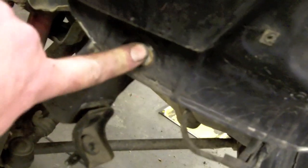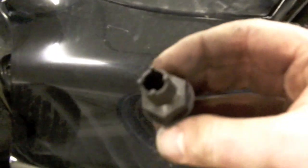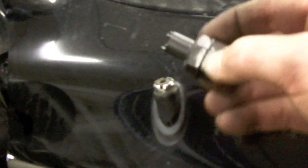One of them goes here, the other one goes there, and in order to get the passenger door open to gain access to that bolt, I had to actually slide the fender forward. While I'm over here on the passenger fender, I want to show a special tool that everybody should have if they're going to try and do stuff like this. It's an antenna nut socket, and it fits right down inside there and then allows you to take that special nut off without screwing it up.